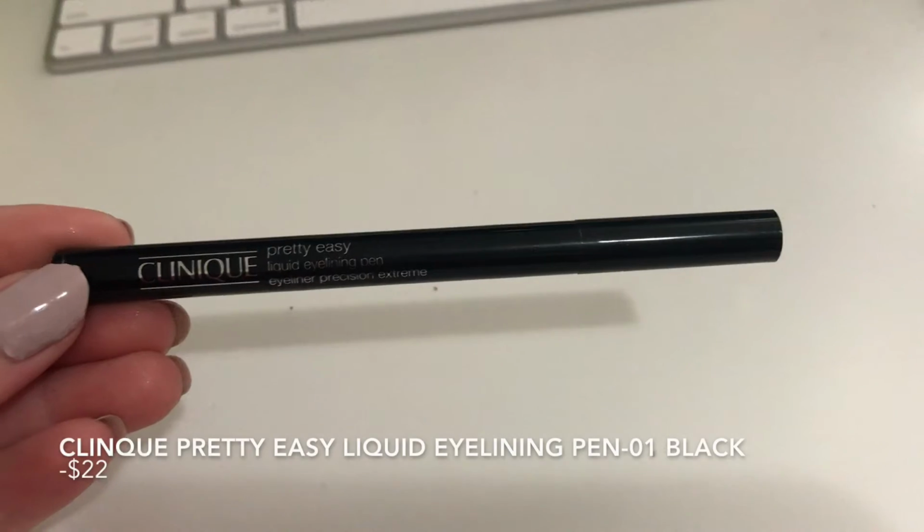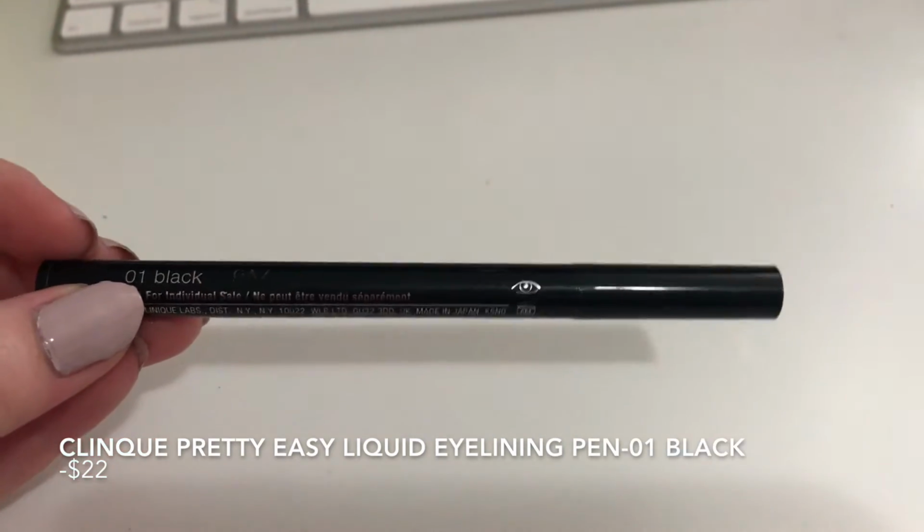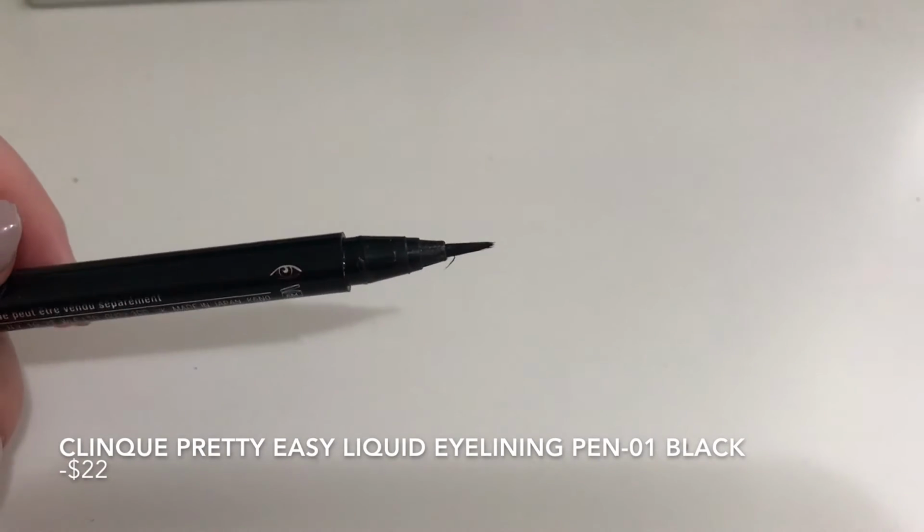So for eyeliner, I got this for Christmas and I'm not going back. This is the Clinique Pretty Easy Liquid Eyeliner Pen, and this is in 01 Black. I love this. I use this for all my eyeliner, and I actually wore it today. I used to use my one from the Dollar Tree, but I like pens a lot more. I also have another pen. It's from e.l.f., but the ink in it always goes out. This one doesn't.